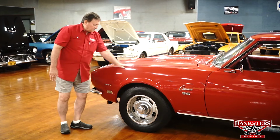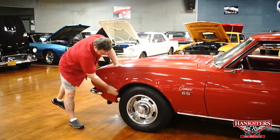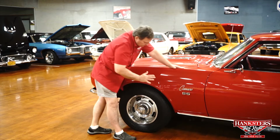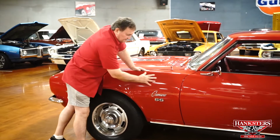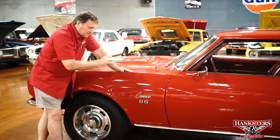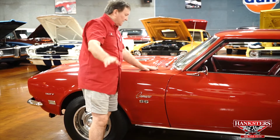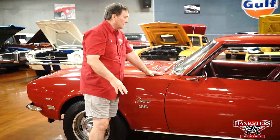Okay, going down the side of our 68 Camaro, side marker light, really nice condition. The body itself is very nice. You don't see it in this presentation, but I'm telling you it's there. This is an older restoration repaint, and there are some spider cracks in the paint, in the clear or in the lacquer itself. They're not evident on the video, but I'm telling you that they are there, and that's why we're offering this car at a lesser number.